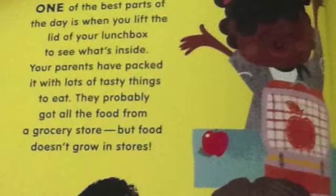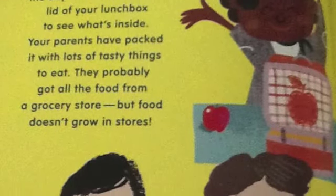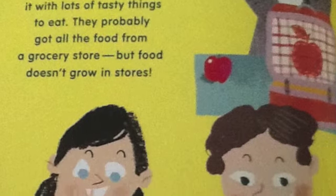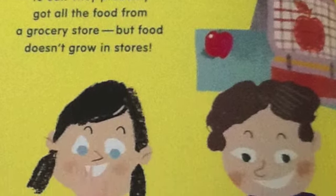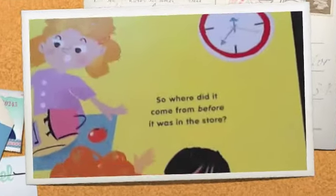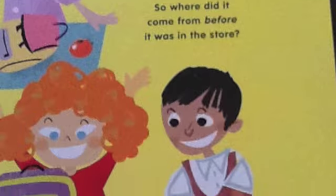One of the best parts of the day is when you lift the lid of your lunchbox to see what's inside. Your parents have packed it with lots of tasty things to eat. They probably got all the food from a grocery store, but food doesn't grow in grocery stores. So where did it come from before it was in the store?